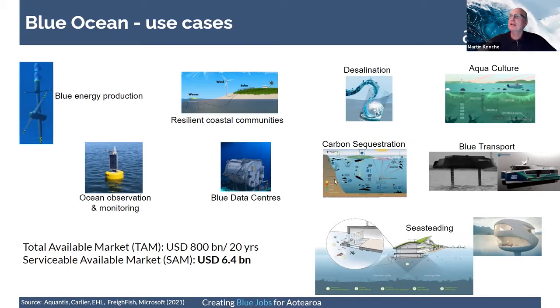So there's natural ways for carbon sequestration. Whales, for example, are called, I think, the carbon pump. They bring nutrients from the very bottom of the ocean to the top of the ocean, and then help to spawn a lot of flora and fauna in the ocean.